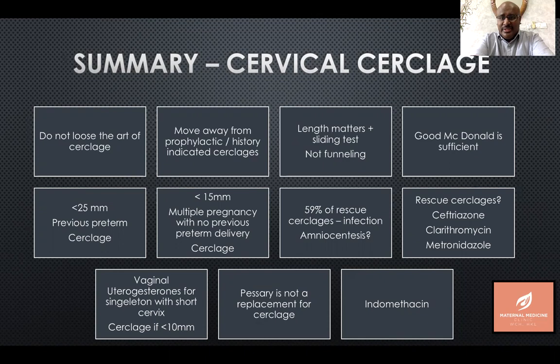I believe we should universally screen everyone's cervix during the anomaly scan. The length matters. The sliding test matters. Do not get worried with funneling. I believe although people talk about a great Shirodkar, a good McDonald's cerclage is good enough, if you have the diagnosis right.